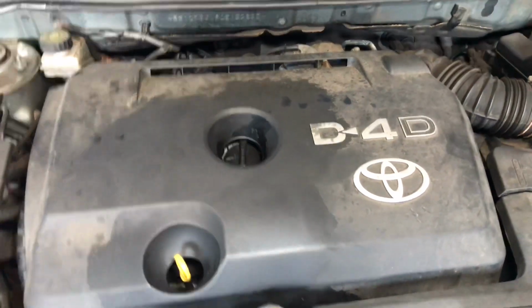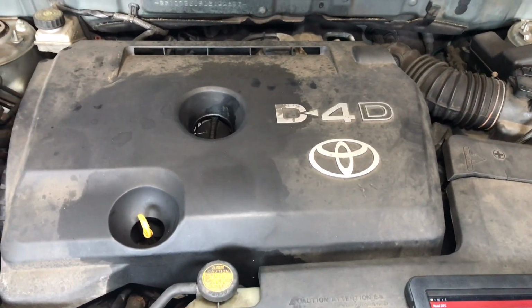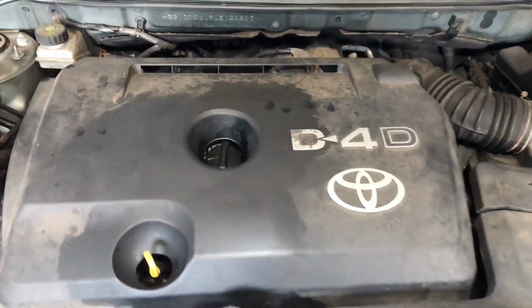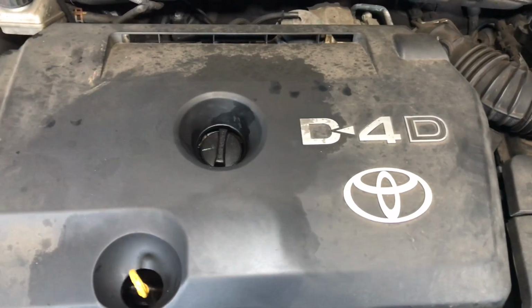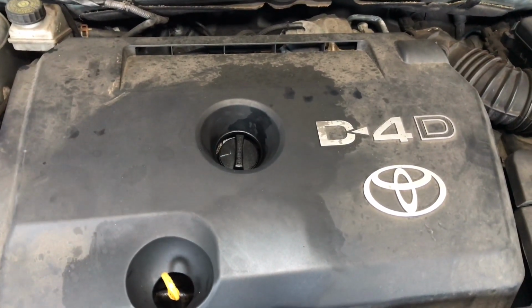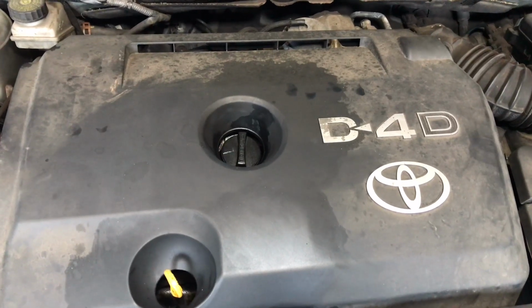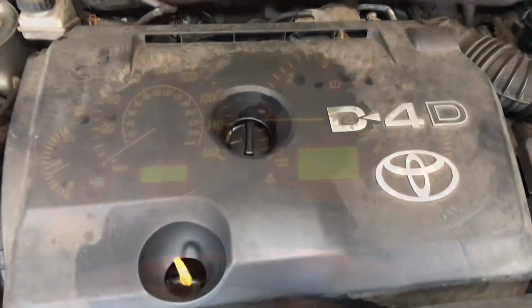Good afternoon everyone. So today we're at a Toyota Avensis 2007 and this is a diesel D4-D engine. The customer's complaint is low power, a ticking noise and a flashing MIL, engine management light. So I'll let you hear it.